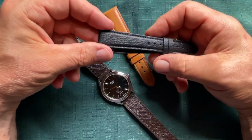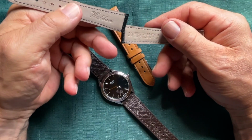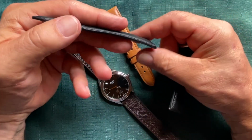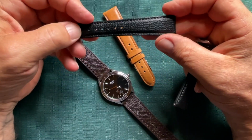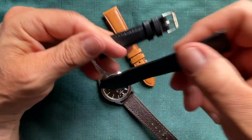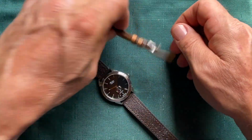These are the original Waldan straps. You can see it is signed here: Waldan, 20 millimeters, genuine leather, handmade in Italy. Very nice straps. They're a little bit thick, quite heavily padded. These straps are a 20 tapering down to 16, which I find a little bit narrow for my liking. I'm more of a 20 down to 18 kind of guy.